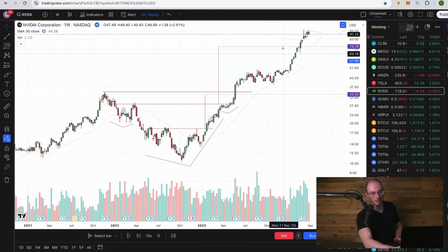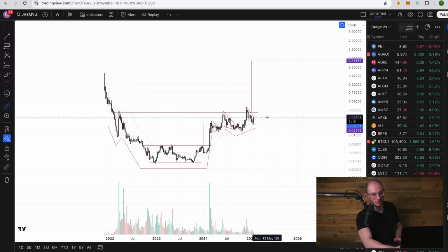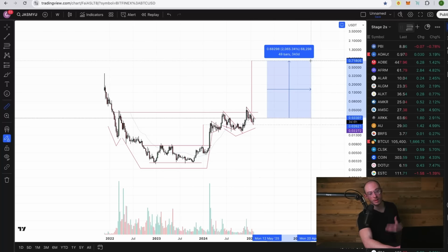So could Jasmy do a similar thing? Well, there's potential for it to do so, but this is the route that Jasmy is on. It currently sits today at 3 cents. So a $71 price prediction, certainly in a raging bull market, I don't think it's too out of the realms of possibilities. Don't take this to the bank, guys. It's not financial advice, just my own opinion. It's around about 20x from where it currently is today.